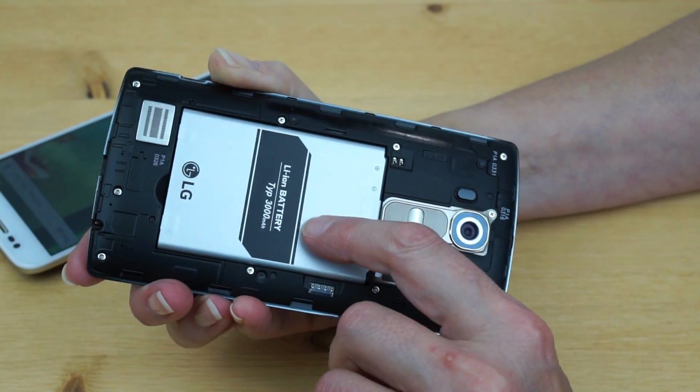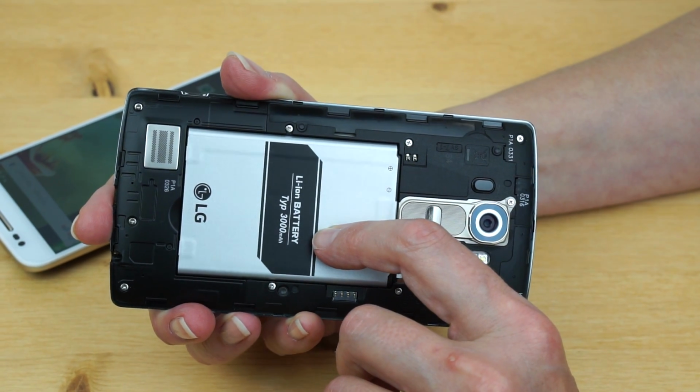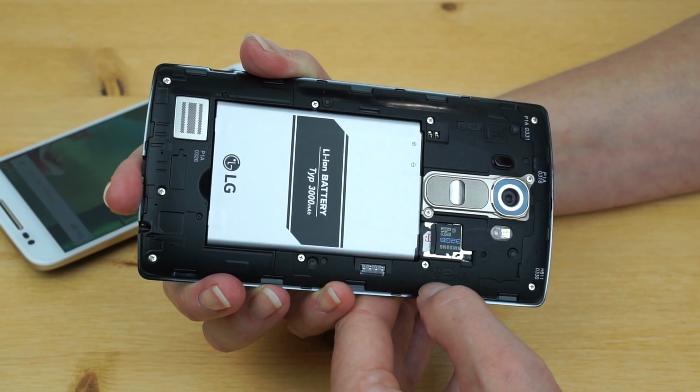3,000 milliamp battery, you can remove it, you can swap in a spare. For those of you who find that an indispensable feature, it's an increasingly rare one, and you do get it here. Micro SD card slot here, and we have a micro SIM card underneath it.